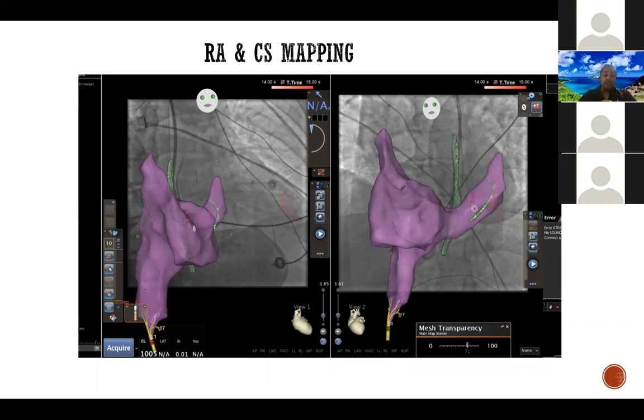Incidentally, we've started doing this for BIVs as well. I actually FAM using a DecaNav catheter. I FAM the CS from the axillary vein, and my median time to CS cannulation is about 30 seconds. So it's really transformed, I think, my ability to not only reduce fluoro, but to create a more efficient workflow.